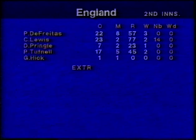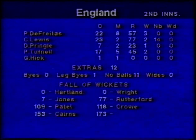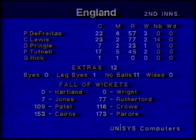A look at the England bowling figures reveals that Phil DeFreitas has done the damage at the top of the order, 3 for 57. Chris Lewis has got 2 wickets as well. Derek Pringle has won the important wicket of Ken Rutherford when he was looking so good. And there's been a couple also for the left-arm spinner, Phil Tufnell.